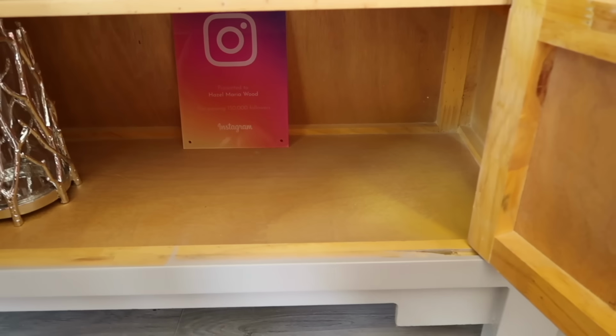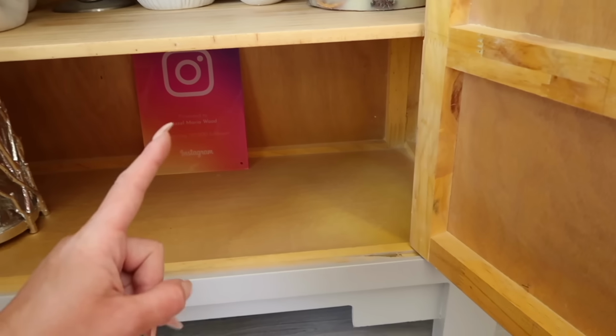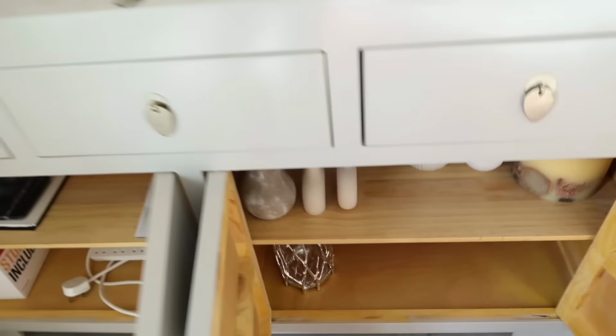It's just a little reminder, isn't it? But that's definitely something I'll pop on the wall one day, especially when I hit my 100k on YouTube, which hopefully one day I will. To have these on the wall would just be really cute. But yeah, I think they're pretty much done.